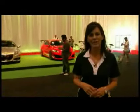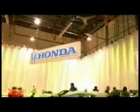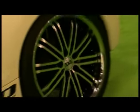Hello Garage and welcome to Honda stand here at SEMA 2010. We're here showcasing our 2011 CRZ, our sport hybrid coupe that just went on sale in August of this year. What we've done here is we've invited six tuning companies to really show you the CRZ's potential for customizing your CRZ, and those are the vehicles you see here.